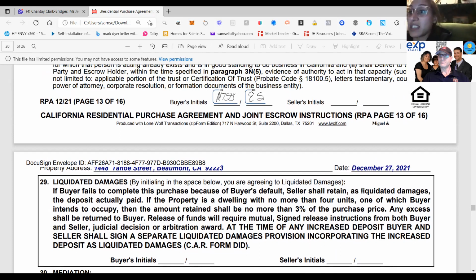I actually saw someone do that, and I heard it from more than one client, where this agent is doing that, where they're changing their commissions right before they close.